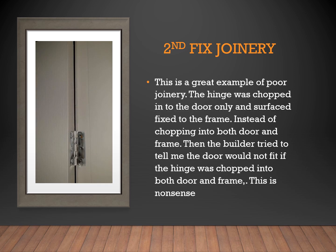So, second fix joinery. This is a great example of poor joinery. Another one. This is exactly the same joiner that did the other one. The hinge was chopped into the door only and surface fixed into the frame. You can see there it's chopped into the door, but it's not chopped into the frame. It's basically just screwed to the frame. You need both of these: the two leaves on the hinge need to be chopped in, one into the door and one into the frame, so they both sit flush.